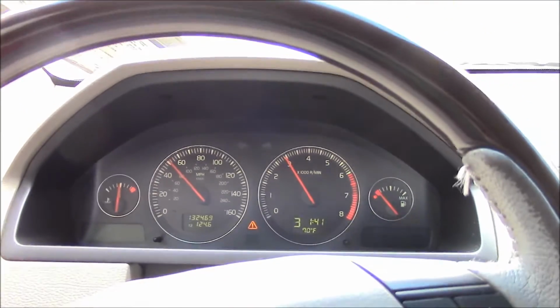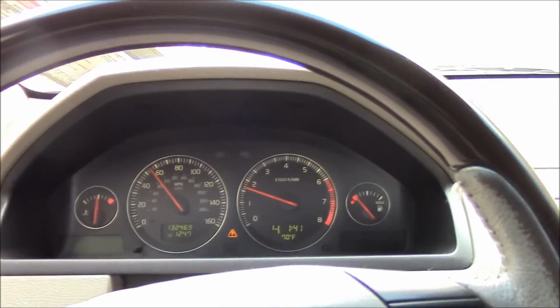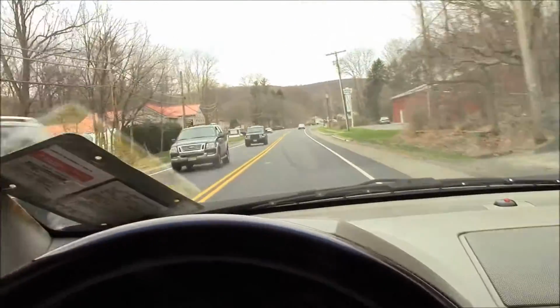See here, 3rd gear, 4th gear. So as you can see, it's in 4th, going down the road. Let me put it into drive now. There you go.